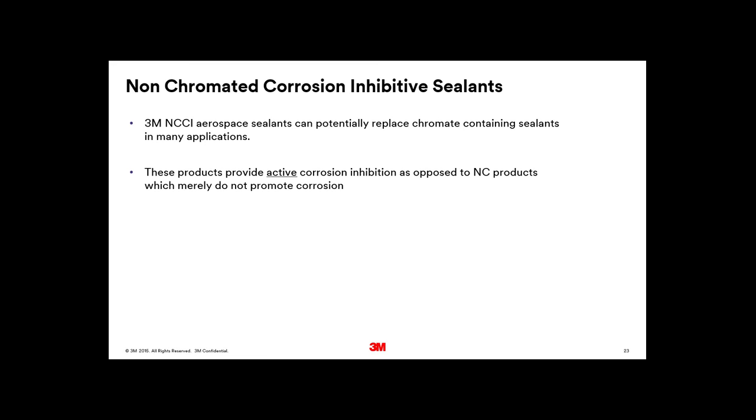Now, these provide active corrosion inhibition without using chromate, as opposed to the non-chromated products that merely do not promote corrosion. They do not inhibit it. There's a big difference between active inhibition and non-promotion. It does sound like semantics, but in terms of a 30, 40 year lifetime of aircraft, there is a big difference, and we've demonstrated in salt spray tests that there's a big difference in the inhibition of corrosion between the two types of products.